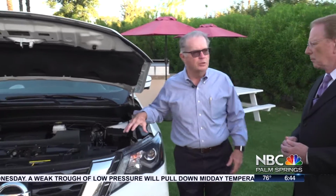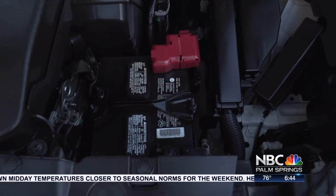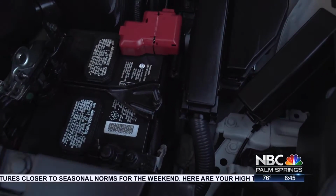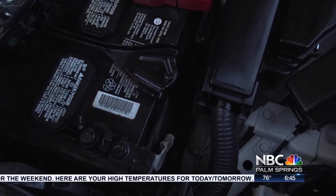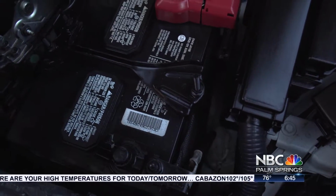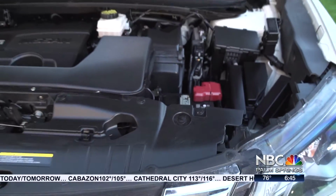So what are they doing to make batteries better, at least for our area? Well, one of the things that we do is wrap our battery in an insulator to help cut down some of the heat coming from inside the engine. And if you're going to go out for a drive, make it a little bit longer drive than just constantly short trips where the battery never fully charges back up.